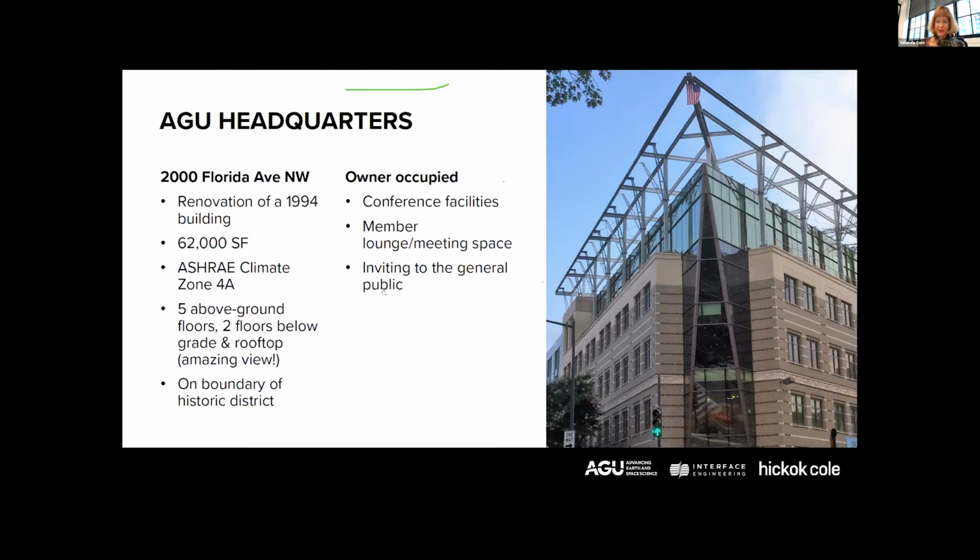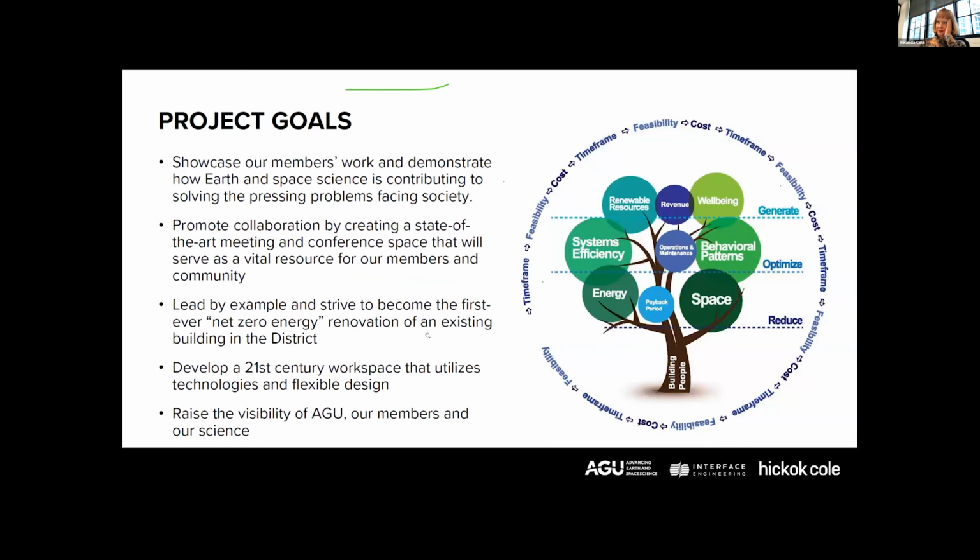It's owner occupied, so it is a nonprofit organization. So they do have ways of financing these sorts of projects that make that doable, I guess you'd say, for them. Being part of their mission, it's not just about them and their people and their staff, but also they had conference facilities that they rent out to the public. They wanted a member lounge so that they could invite their scientific members who are in town and happen to be and work in the space. And also there is an exhibition area that talks about what AGU does as part of their education of the public. The goals are also very important because it goes right to their mission.